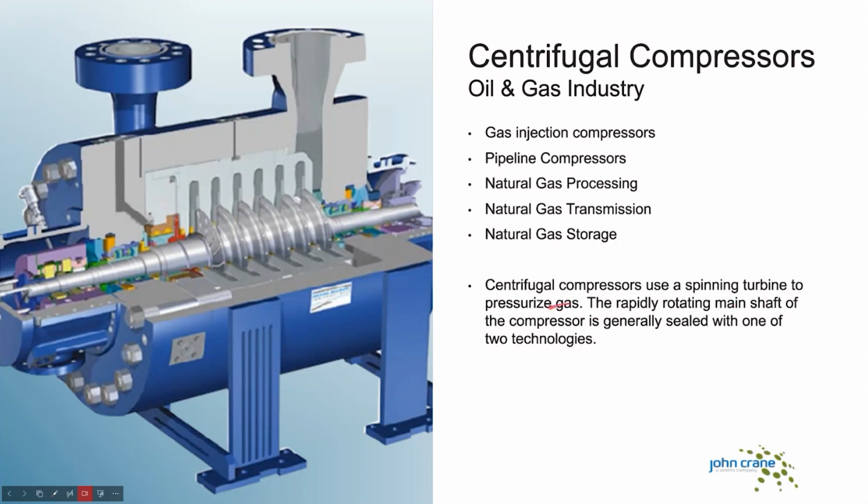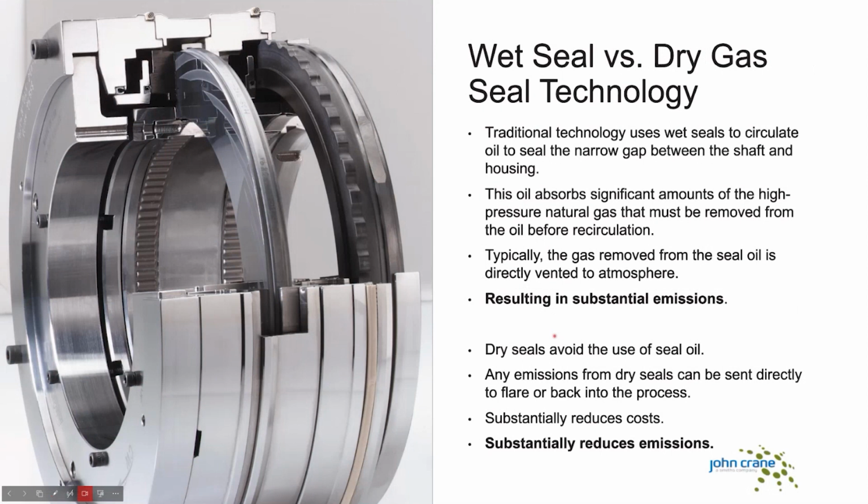Centrifugal compressors use a spinning turbine to pressurize the gas. The rapidly rotating main shaft of the compressor is generally sealed with one of two technologies: the use of pressurized oil in a seal oil system, or the use of pressurized gas, either from the gas the compressor is compressing or a second source, such as pressurized nitrogen. So the wet seal is traditional technology that uses a system to circulate oil to seal the narrow gap between the shaft and the housing.